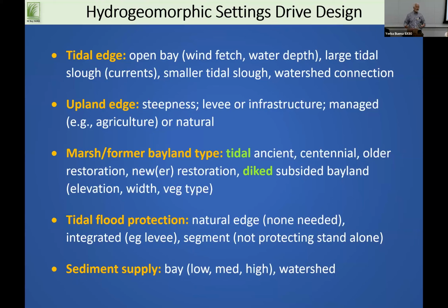What kind of marsh? Like where we work at the nearby China Camp and Rush Ranch, it's ancient marsh, it's high marsh. There are centennial marshes around the margins of the bay in some places, there are older and newer restorations that might be adapting, and of course all the dikes, baylands, mostly subsided. How wide are they? What are their elevations? What kind of vegetation is or isn't there?